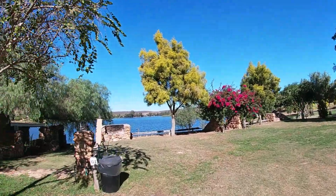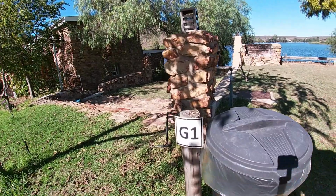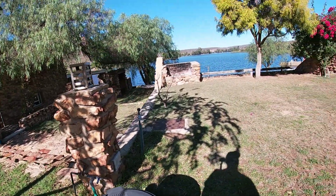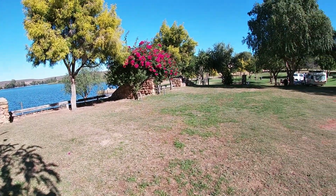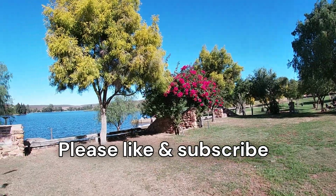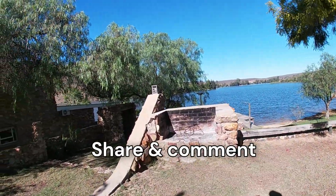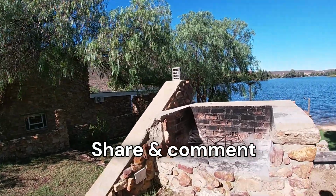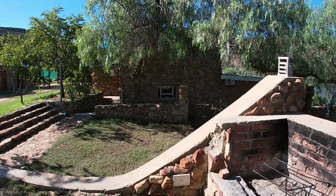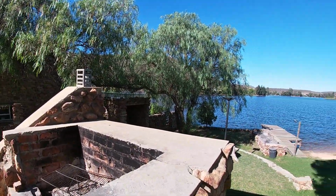So other than the private ablution and luxury camps, I think G1 and G2 are the best camps. This is what it looks like. I'm at G1, that is G2, because you are on the dam. This is your braai. It's right next to the waterfront house. This is your braai, and this is your view.